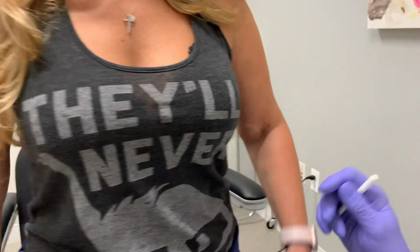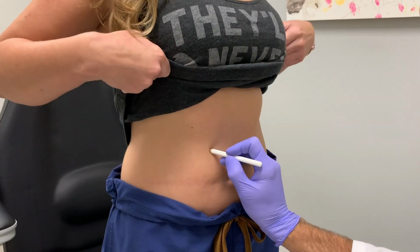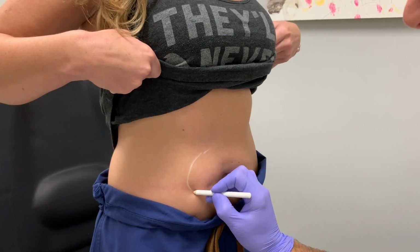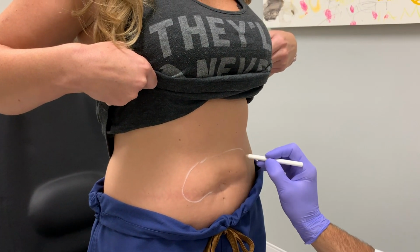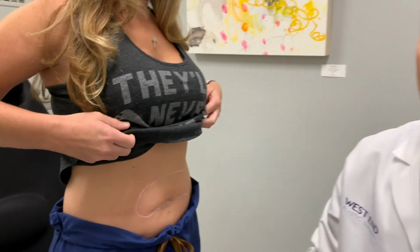All right, and then she's got one little area right above her belly button. So right this little spot right here. And this is not an uncommon little area that people get bothered by. All right. This is an injection. It takes just a couple of minutes.